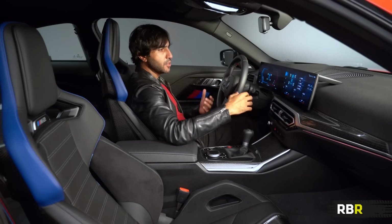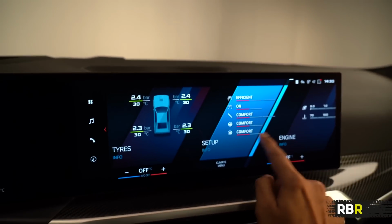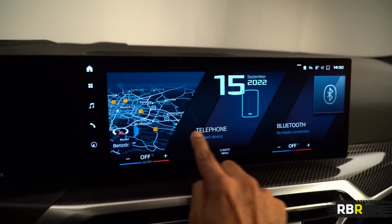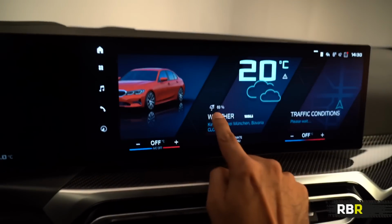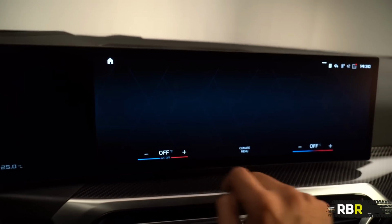The home screen for the M2 is lovely as well. Again, you can see the M1 standing there with your tyre pressures. This has all been set up, so you can change this to any widget that you like. And they've really, really gone to town on how M this looks, which is great. I love the use of the colours. I love the way the widgets look so modern, but they're still easy to read. And it's all very BMW.